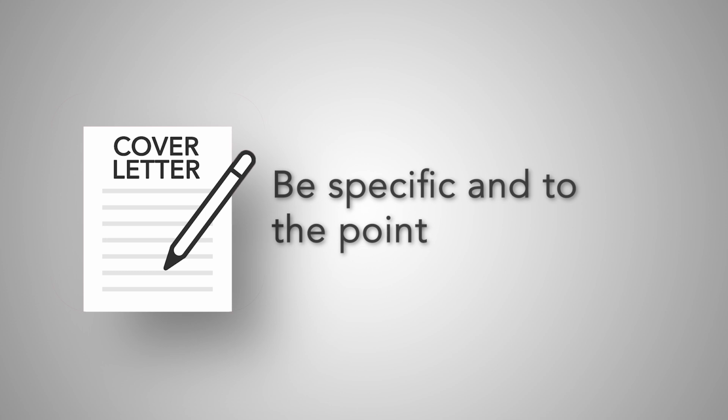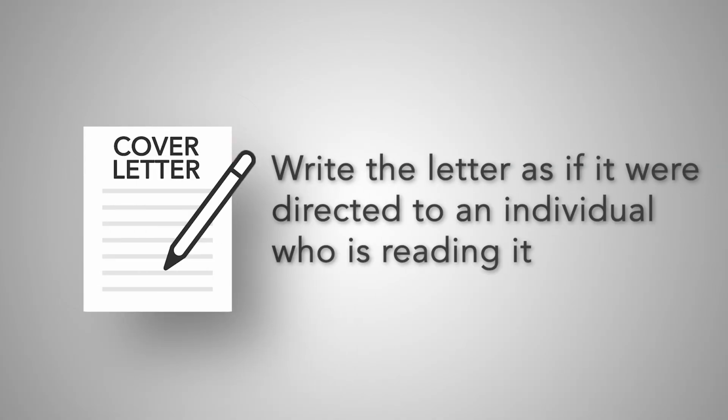With the cover letter, be specific and to the point. Don't just talk in general terms about how great you are. Explain to the company why you want the job that they have open. Express enthusiasm. Show that you've done your homework and that you know about the company that you're applying to. Write the letter as if it were directed to an individual who is reading it. You don't want this to be some generic letter that just gets attached to every single resume.